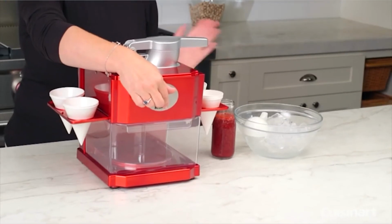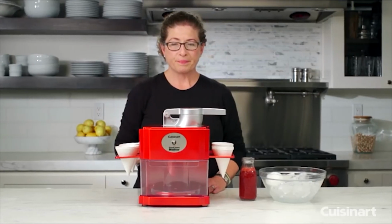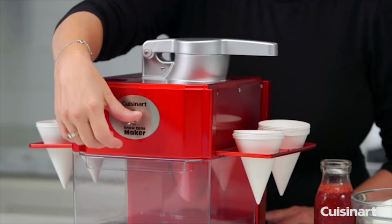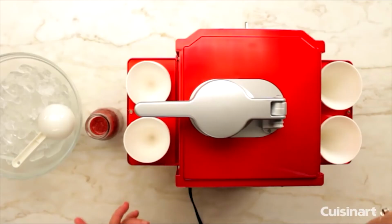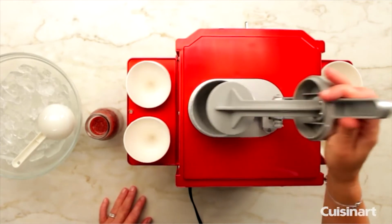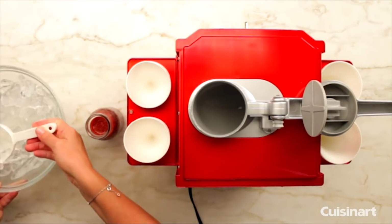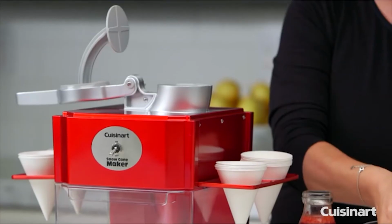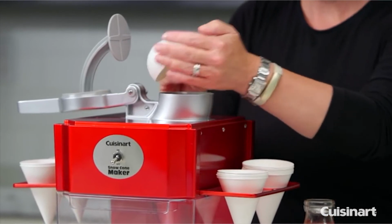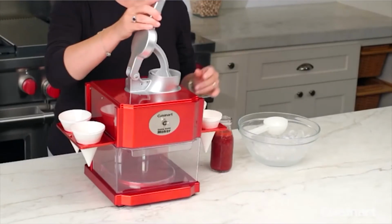I'm just going to turn it on so you can hear. It's quite quiet until you start crushing ice. So like I said, it's compact, it's fun, it's simple to use. So why don't we start crushing some ice and make some snow cones? We also give you a little scooper here, which I forgot to mention. You just put the ice in the channel. And then I'm just going to start the machine up and start crushing ice.